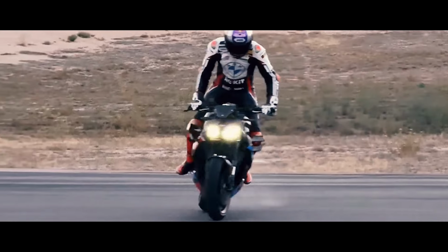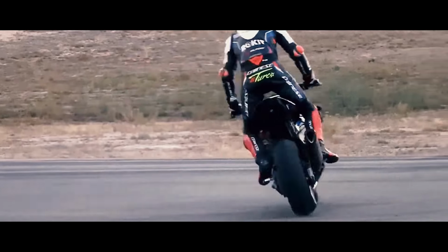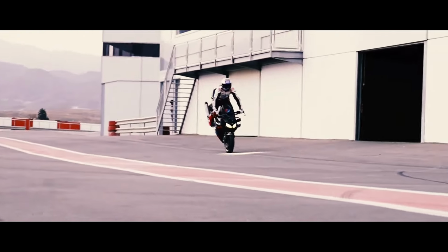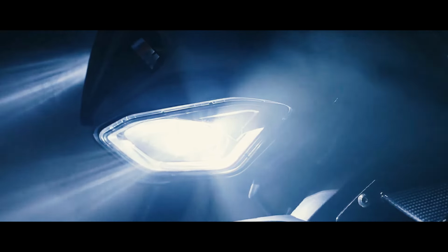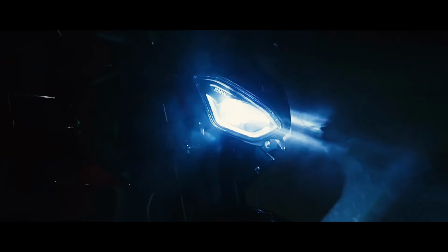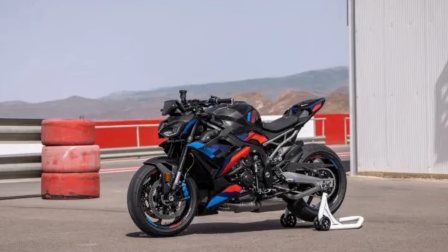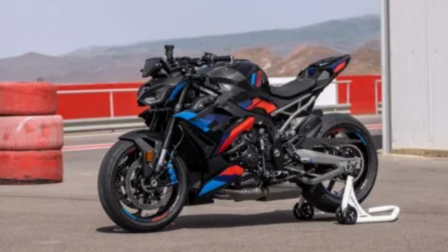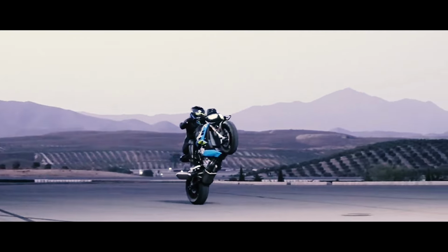The new 2025 BMW M 1000 R and BMW S 1000 R are officially presented. The engine will remain unchanged in 2025, still producing an impressive 205 horsepower. The front features new dual-flow LED headlights, again borrowed from the RR models.